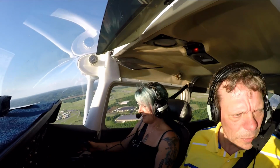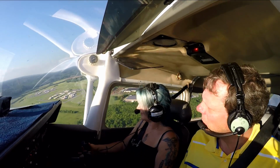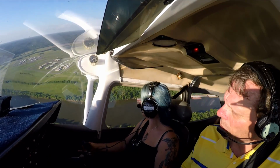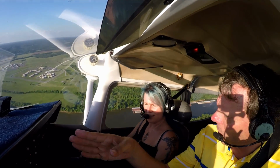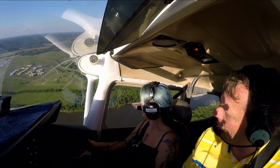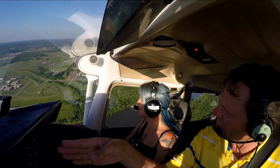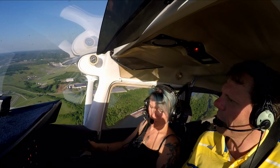Let's make another right turn. Final 20. A little bit of right rudder, so we turn. Because the wings only roll the airplane. They don't turn the airplane. The turn is done by the rudders. So you roll the wings, and then you turn the airplane with your rudder pedals.